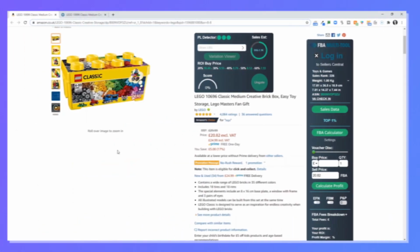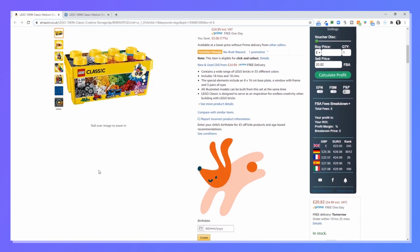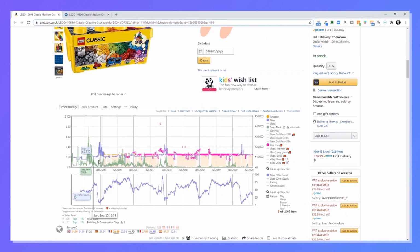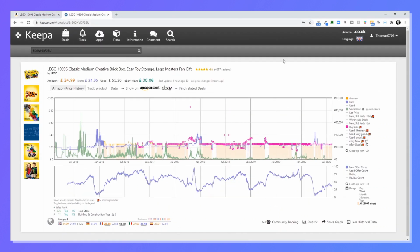So let's jump on now to a product that I found earlier that I can do this analysis on. Here we've got this Lego product loaded up. I'm going to scroll straight down to the Keepa chart. This is the Keepa chart here, but I'm going to load it up into Keepa itself because it's going to be nice and easy for you to see. Here I've got it preloaded.